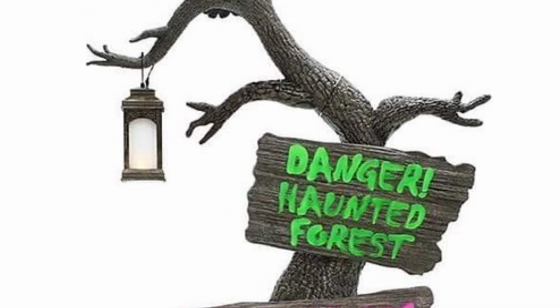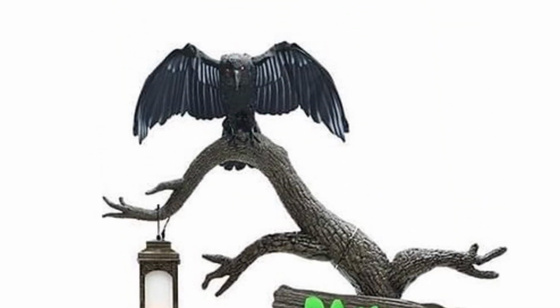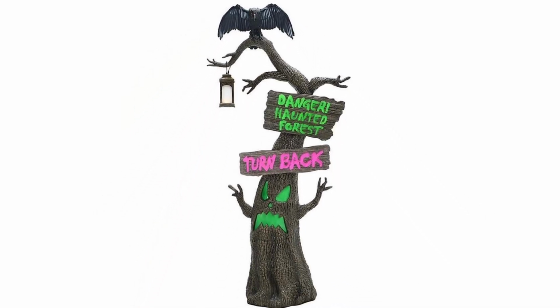I also like the big crow on the top. I'm not sure if that will be animated. That'd be pretty cool if it is, though. And I think this is actually a really great little spooky tree marker, pathway marker, whatever you want to use it for. I think it looks really good, actually.